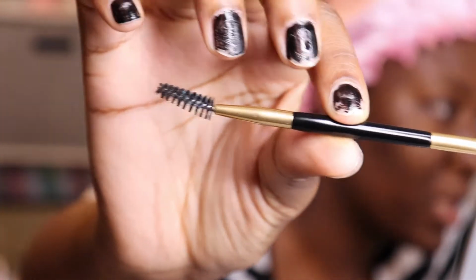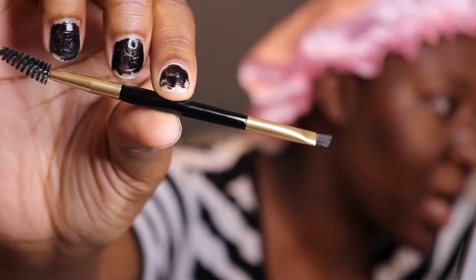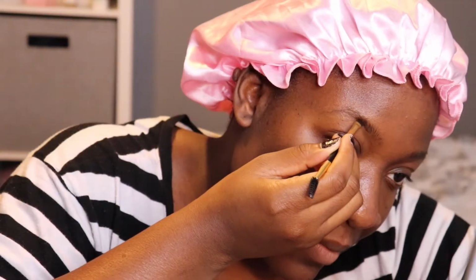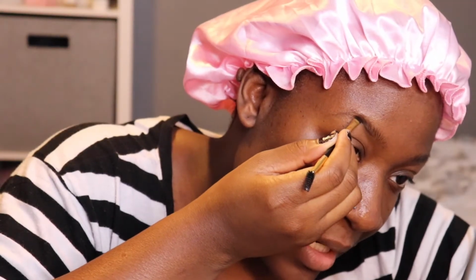And then I go in with this type of eyebrow brush. I always make sure to use this one because it has a really sharp slanted line, and that really helps with getting the type of brow that I love. So yeah, guys, just watch me do it. Really slight, and this is what I mean by when I like it out.